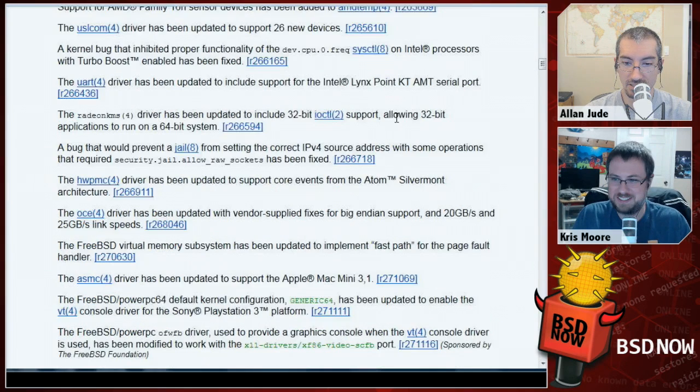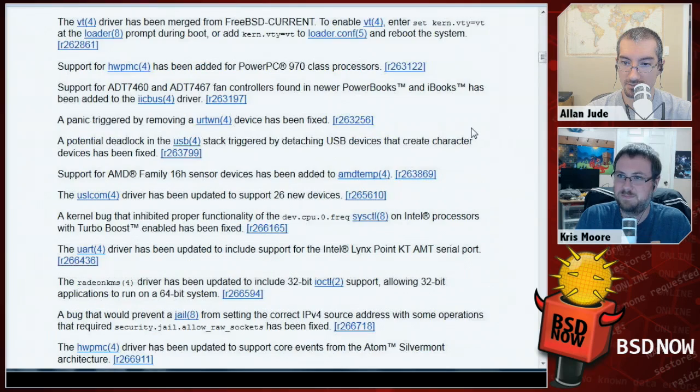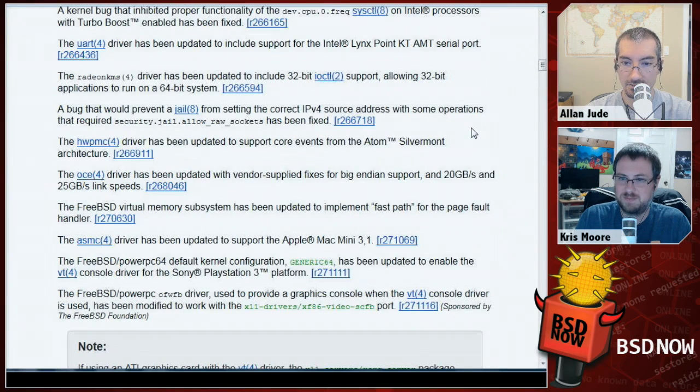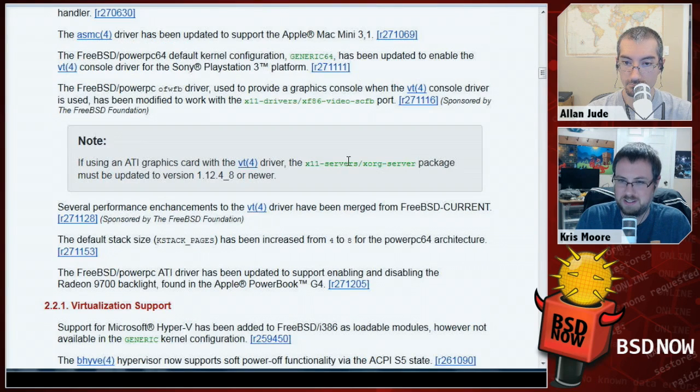And they got lots of other changes in here about fixing the Intel Turbo Boost feature, adding support for the new AMD family of temperature sensors for the CPU, so that you can do stuff like that. The Radeon KMS driver has been updated to include 32-bit support, allowing 32-bit applications to run on 64-bit systems and so on. Oh, that's pretty cool. The virtual memory system has been updated to implement FastPath for the page fault handler, which should make everything faster. They added a driver for an Apple Mac Mini 3, it looks like. The OCE driver has been updated to support some faster speeds. Looks like 20 gigabits per second, 25 gigabits per second link speeds.